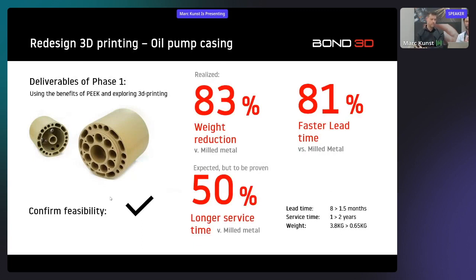So then where are we now with the end of phase 1? So like mentioned, we realized a weight reduction of 83%, which is nice to have, but not instrumental for functionality, of course. What's indeed very important is the faster lead time, which in this case the customer was looking for. So we went from 8 months to 1.5 months. And the longer service time we have tested so far is 50% better.